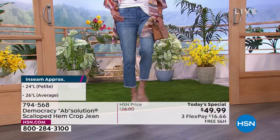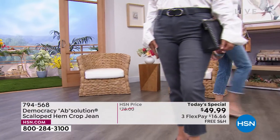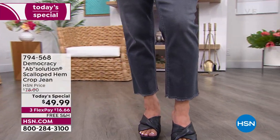The waistband is soft and stretchy, and then all of that technology is hidden on the inside. Nobody else has to know that it's there. You just know that you're comfy all day long.